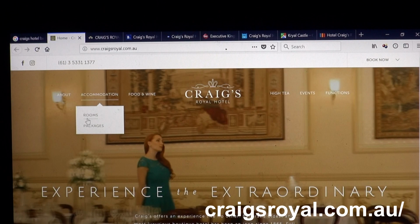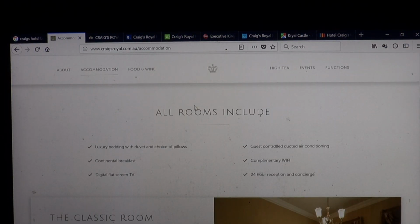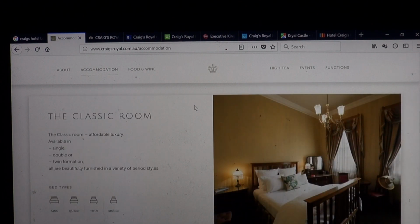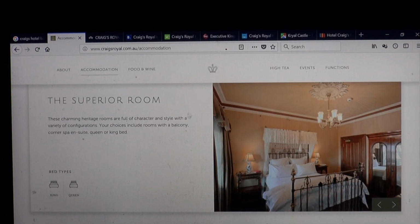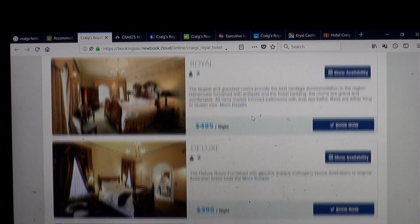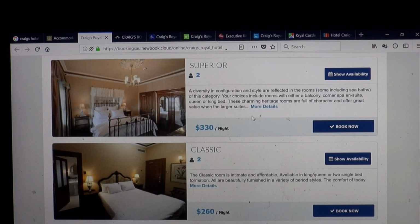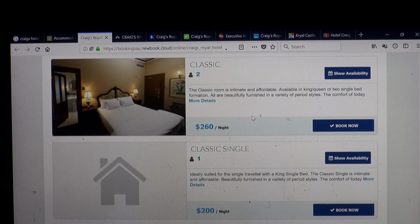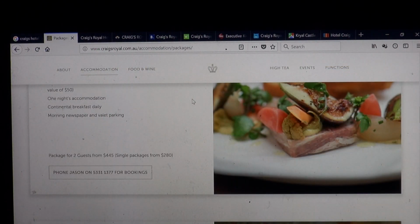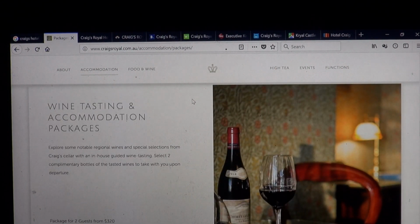To book rooms, first have a look at Craig's own website. The website's really informative, there's a lot of information there. Rooms start from the classic and go up to the superior and the suite room. They show all the room types with their prices. You can book directly on the website. They also offer package deals such as dinner and accommodation and wine tasting and accommodation. So have a play around on their website.